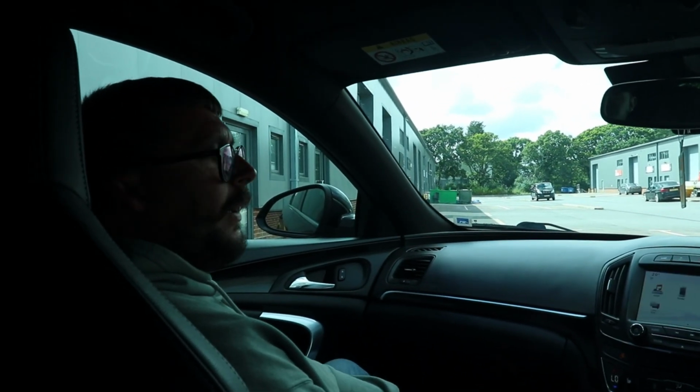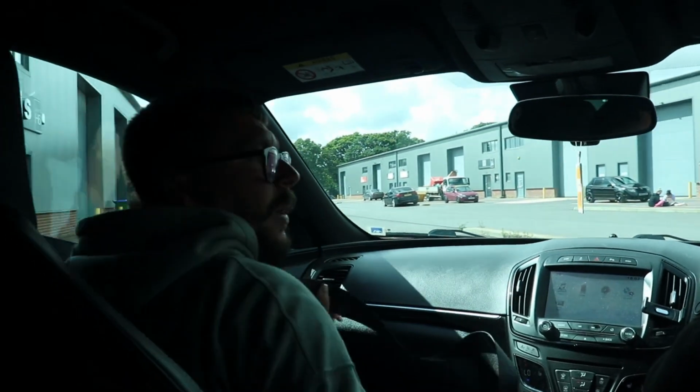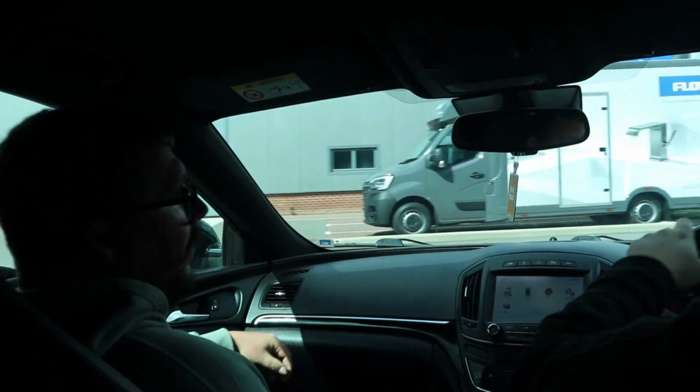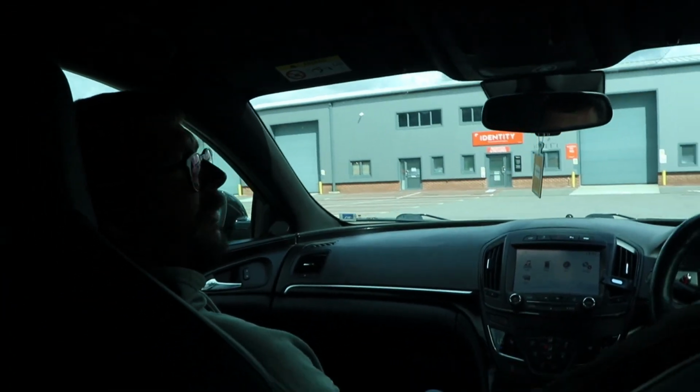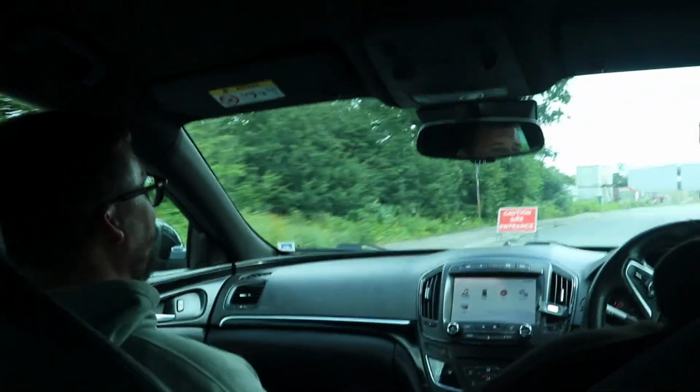So, Ollie, let's go for a drive. I'll put my seatbelt on. Let's see what the delivery is like in a 1.8 ton 320 brake horsepower twin turbo then, shall we? I mean, you've got a grin on your face, so you're obviously expecting something that I'm not. We shall see. Do you prefer this to your diesel version that you had?